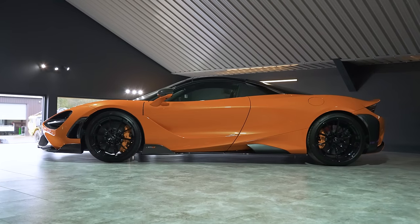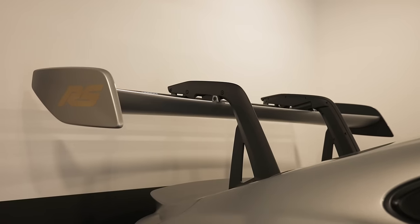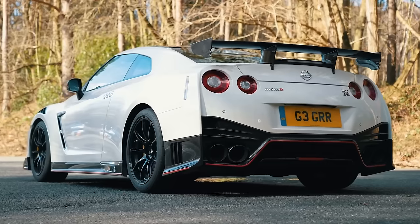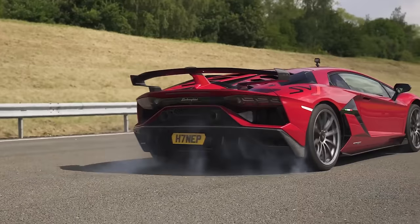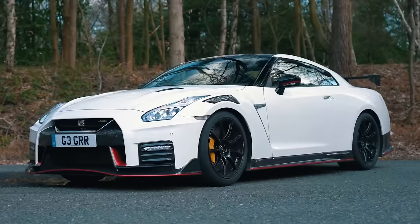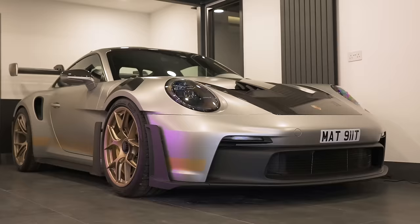The first thing you notice about these track cars are all the extra aero bits. These help produce more downforce, pushing the car into the ground for added grip. And more grip means quicker lap times. I'm going to show you around each car and explain how all the most important aero modifications work.